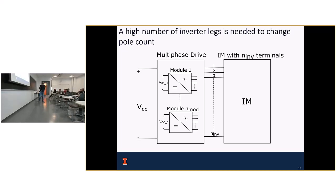Okay, so imagine now I have a certain number of terminals at the input of my machine. I determine them based on I want to do pole changing. Here's how many terminals I require coming from my machine. The number of power electronics terminals must match it. There's no way around it. We need to control each of these currents.